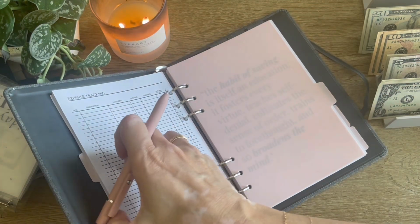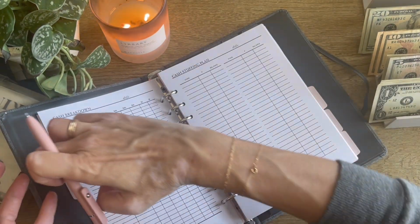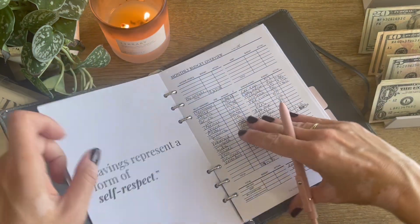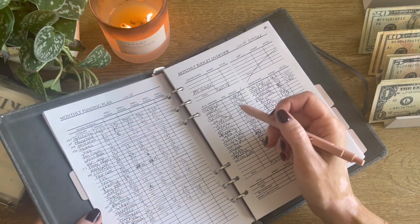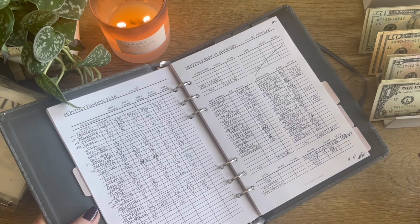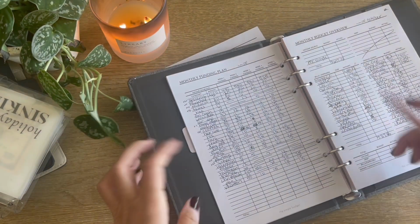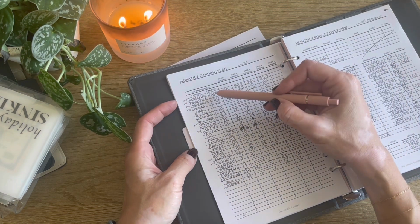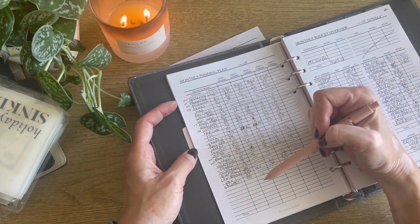So what I do is I go into my budget planner here and I go to my monthly funding plan. Let me make sure you guys are in frame. Here, I'll just move this really quickly. So this is my monthly funding plan. This is how I plan out what I'm gonna stuff each and every week based off of what we've budgeted for each category for the month.